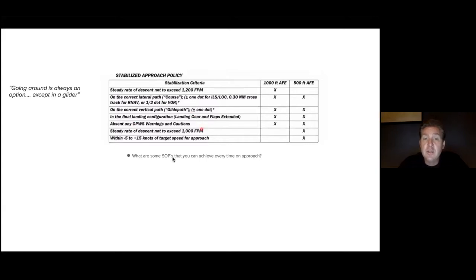We want to make sure that we don't have any other warnings or cautions. If you spook yourself by your sink rate, then that's probably too much. We want to have a steady sink rate, and we want to be within our target speed all the way through. As you think about the type of aircraft that you fly, keep in mind what standard operating procedures you can employ and check time after time to make sure that you're following a similar approach policy.